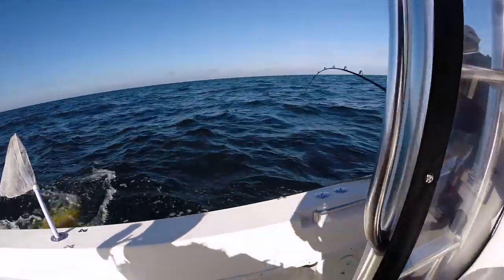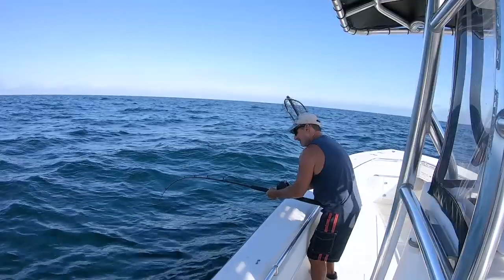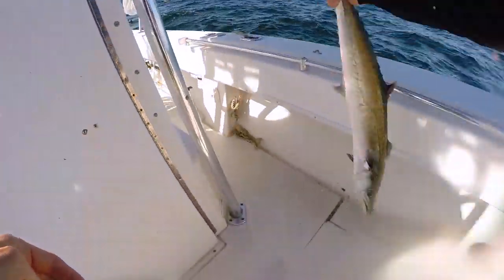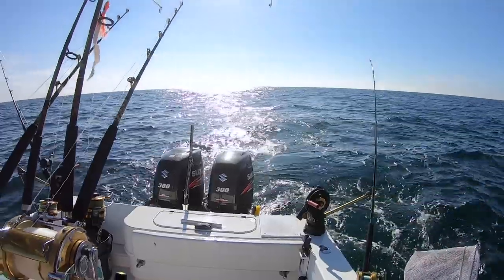First fish on. Real lethargic bite on him. Head shaker, ain't it? And we fish for about an hour, and we only catch one kingfish. A little slower than the reports we've been hearing.